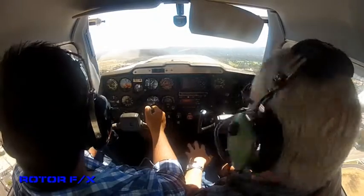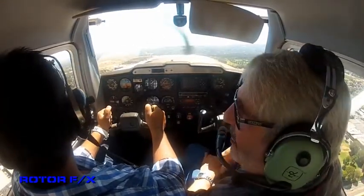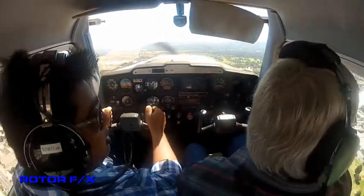It looks great from here. Huh? It looks great from here. Oh yeah, wait till we get to the other side. This is the whole valley right here. Simi Valley's back over here.